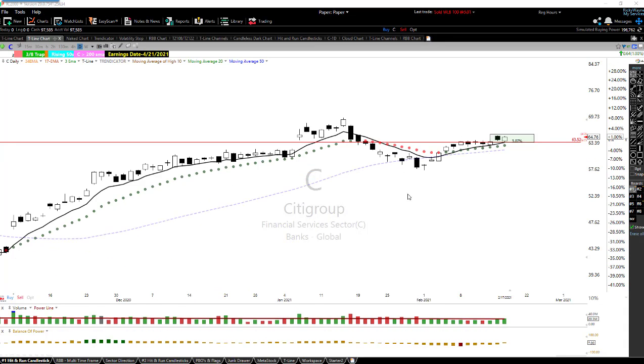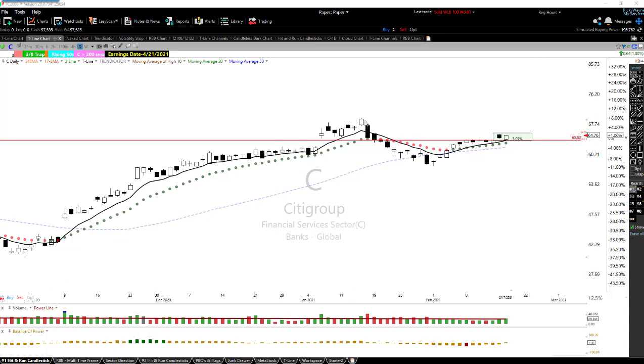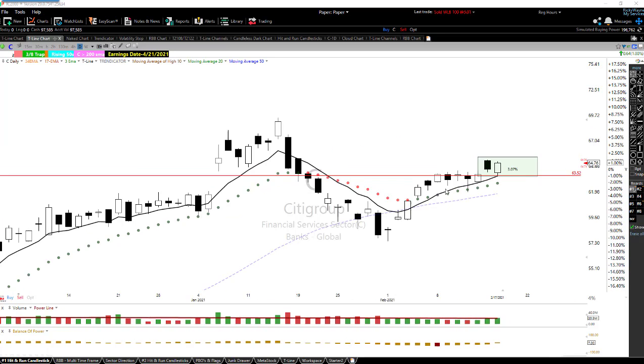Citigroup is setting up pretty nice. Here we've rallied to the top and formed a top up here. Sellers took control, and now the buyers have taken control back. So the buyers rallied up, then went sideways. This would have been a great buy, by the way, right in here, but we totally missed that.